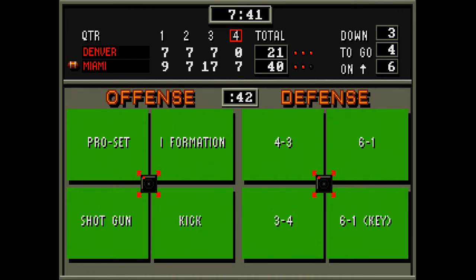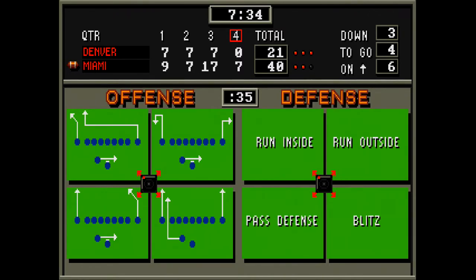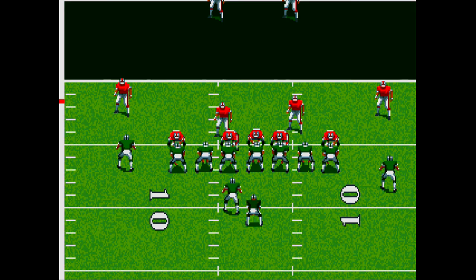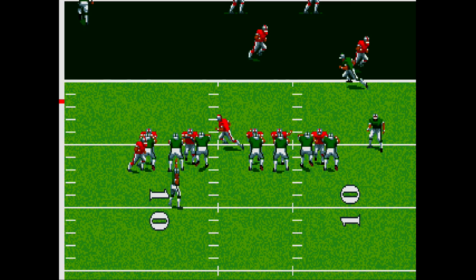Run plays in this game, to me, are always risky. At least when you drop back to pass, you know that there's a chance you can still run it. And you commit to the run in this game, and everybody's up at the line, you're screwed if you can't get past that.